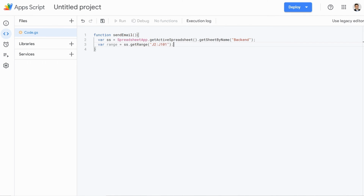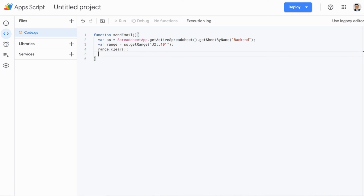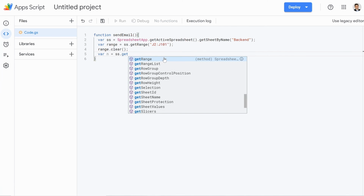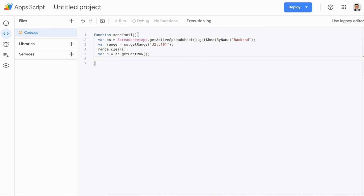But then after that, we're going to do semicolon, hit enter again, and then we're going to have range dot clear, open and close, semicolon, hit enter, var n equals ss dot getLastRow. So right there, getLastRow, open and close, semicolon, hit enter. Then we want for space var i equals 2 semicolon, i is less than n plus 1, semicolon, i plus plus.